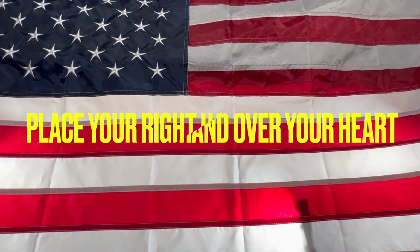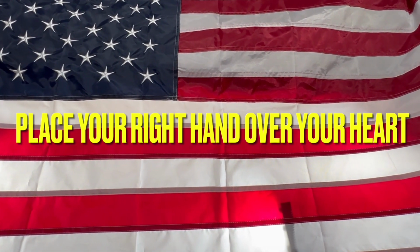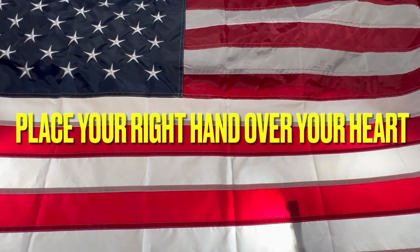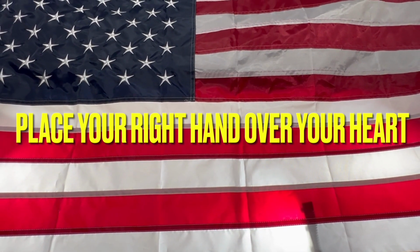When I was a kid, we did this every day in school, and I believe we need to bring this back a little bit, and I'm going to start right now. I pledge allegiance to the flag of the United States of America and to the republic for which it stands, one nation, under God, indivisible, with liberty and justice for all.